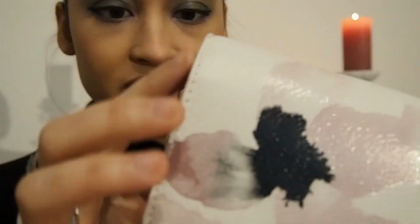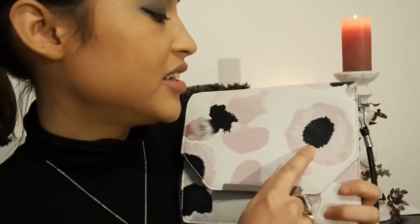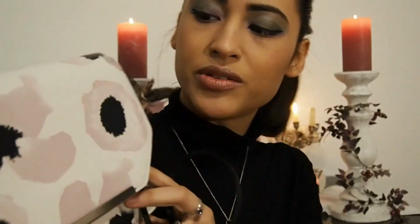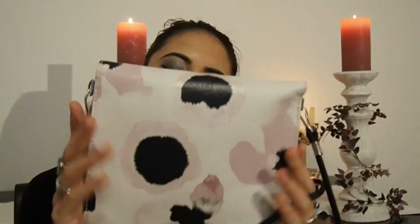Intentional stitching on the sides, and the metal parts are like this. Awesome. I love ink, and if I look at this, I'm gonna buy it anyway. So yeah, it's pretty. It's not the most neutral bag, so it doesn't go with everything, but it goes surprisingly well with a lot of things. So this has been my go-to bag in the last month.